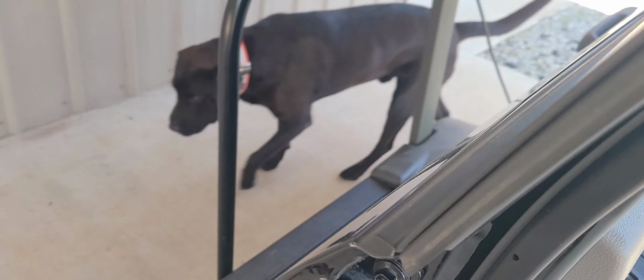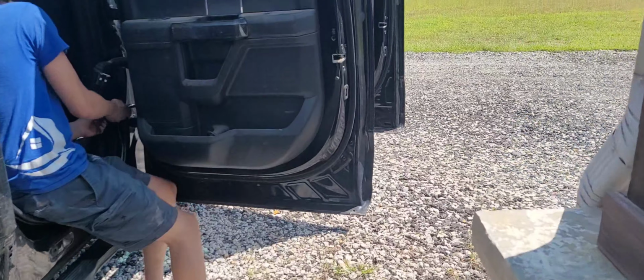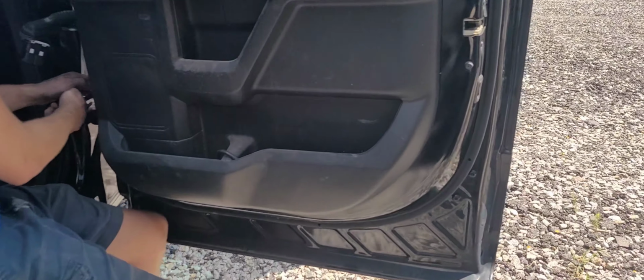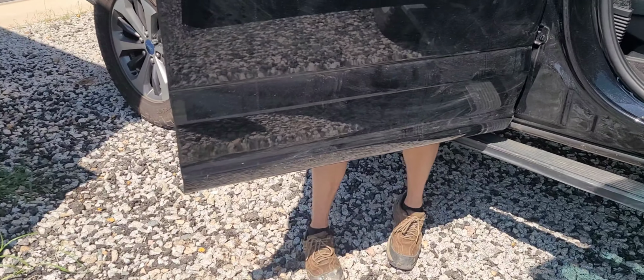Okay, so on the 2020 F-150, here's the door. See how bad that is? We got another door shipped to us. It's very dirty, but we're getting it in there. Looks a lot better. It's got some scuffs on it. We're gonna have to buff it out pretty good, but I think all that'll come out. Little scratches here and there, but I think it'll all come out.